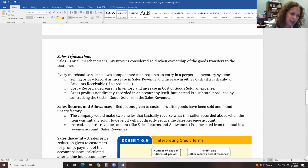But when we sell goods, sometimes customers return them. And if they return them, that's going to be called a contra revenue. We've never had a contra revenue. We've had a contra asset, but we have never had a contra revenue. So a contra revenue is going to reduce our revenues. A revenue is a credit, so a contra revenue will be a debit.